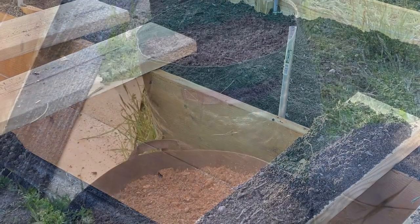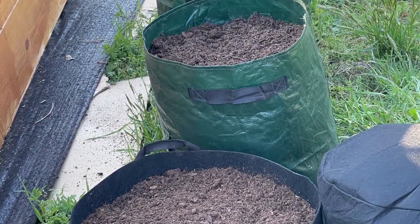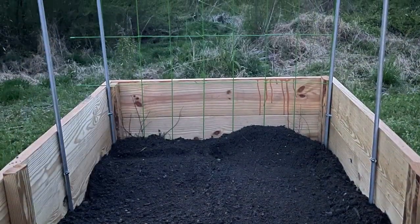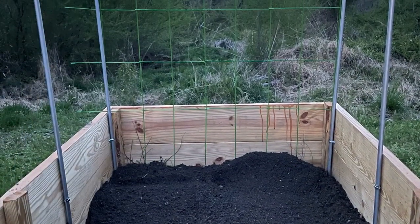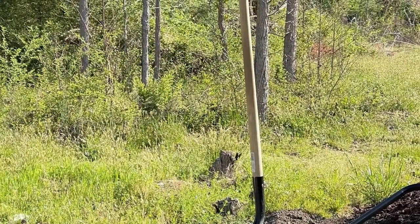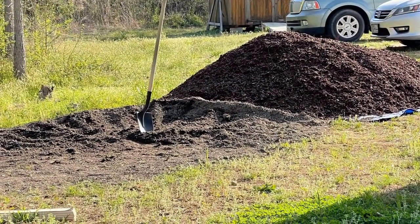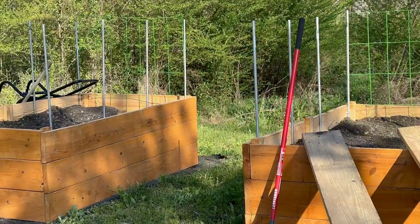My oldest brother came in one day. He was down visiting from New York, and he helped me finish filling up these raised beds that I created. I did them tall because the point was to have my mother out here planting so she wouldn't have to bend over. It would be easier for her. We got to work. This wasn't easy. This was exercise at its best.